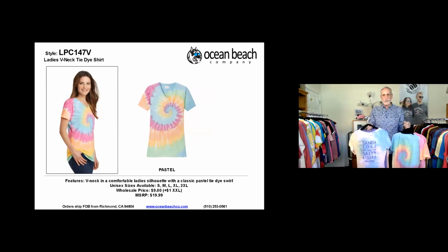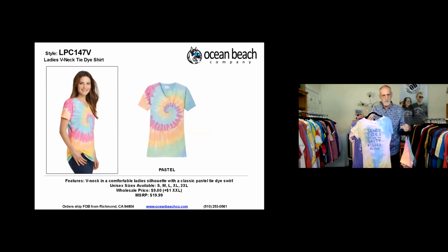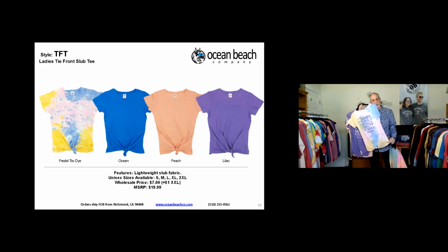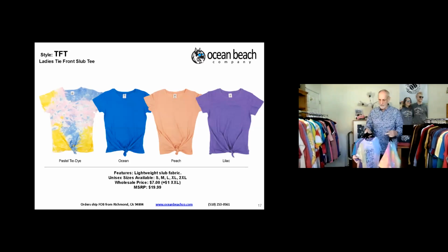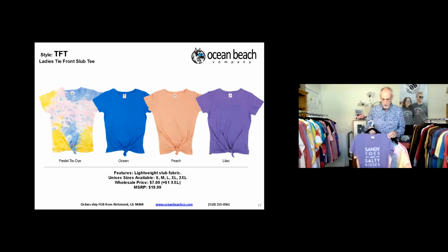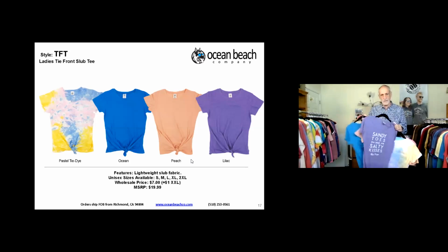Then we're also doing a tie front slub, little short sleeve with the tie front, which retailed very well for us. As you can see, it's a little bit longer. It's not a shortcut, so it's really good for the women. It's not a real short junior cut. And that same garment, the slub, also comes in 3 other colors.